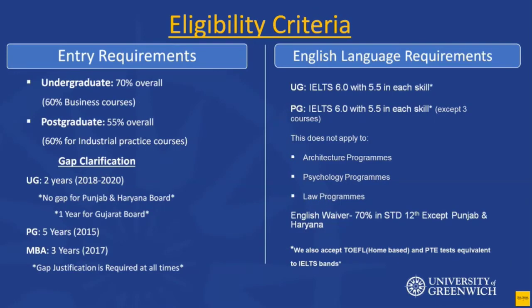This is the eligibility criteria, so I'll explain everything here. For academic requirements, if a student is applying for undergraduate courses, we require 70% overall. If a student is applying for a business course, the requirement is 60% in the standard 12th examination. For postgraduate courses, it is 50% overall in bachelor's, except industrial practice courses, which require 60%. The industrial practice courses, I've already told you, are the engineering courses with industrial practice. For that, we require 60%.